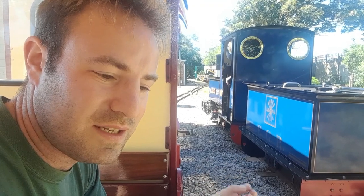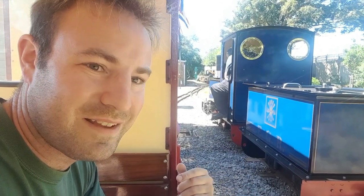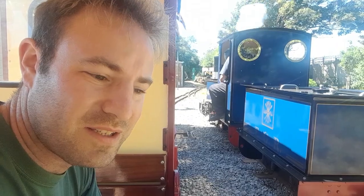A locomotive takes its identity from the frames. So if you want to see Christopher back in the mid-90s, I saw Christopher at Ruislip Lido the other day. So if you want to see Christopher in the 1990s at Exmoor, have a look at the link on screen now.